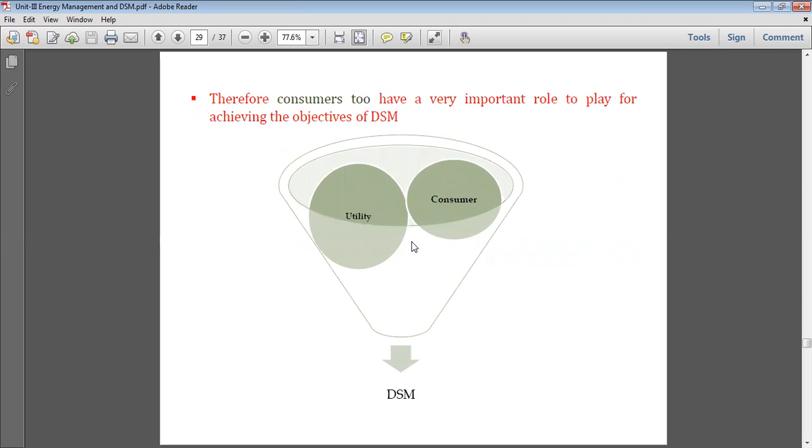Because of this mutual benefit, both are participating: the consumer is participating in fulfilling the demand, and the utility is also helping by giving some incentive in terms of the electricity bill. For example, the electricity rate is smaller from 10 p.m. to morning 6 a.m. So it is an incentive. If the consumer consumes more energy during the peak hours, they impose some penalty, that is, the electricity rate will be higher. So this is the best compromise between the utility or distribution company and the consumer, and by mutual understanding between the utility and consumer, definitely we can achieve a fruitful result from demand side management.